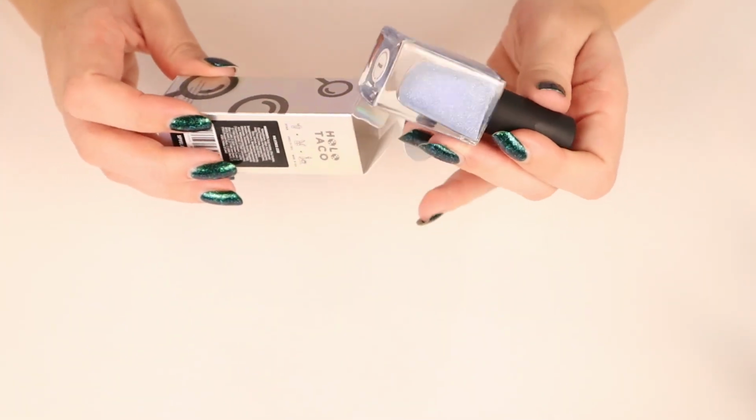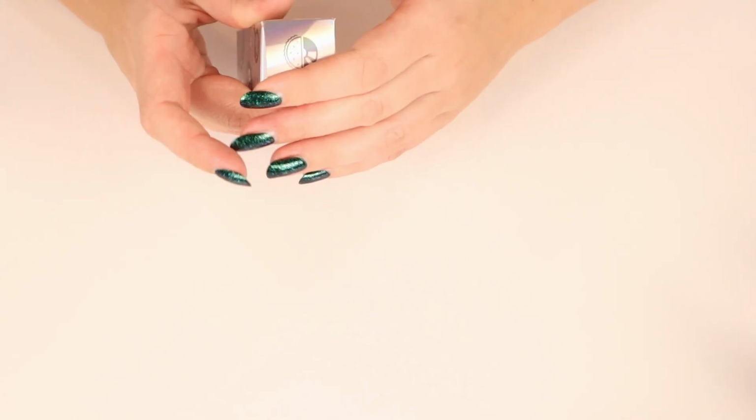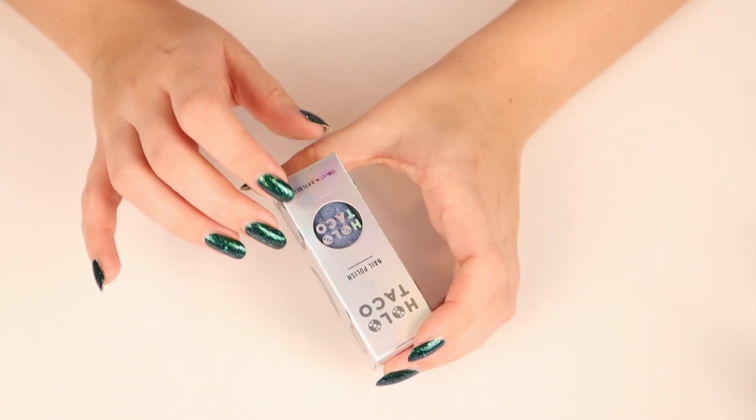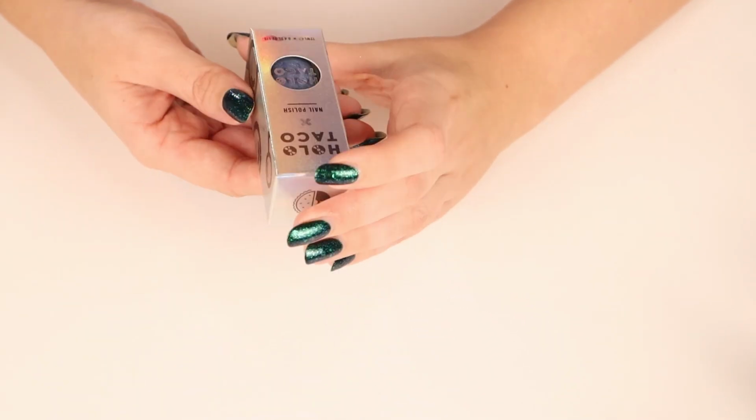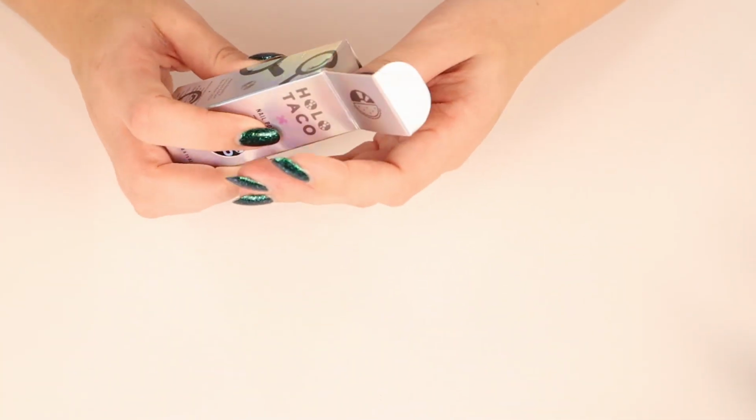Like, you cannot make me any happier. Well, that's not entirely true. There are many different shades I like in nail polish, but this is like a dream come true. I really love this formula. So beautiful, like probably my top 5 nail polishes from Holotaco.